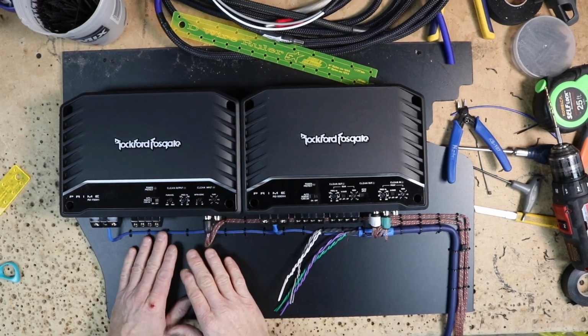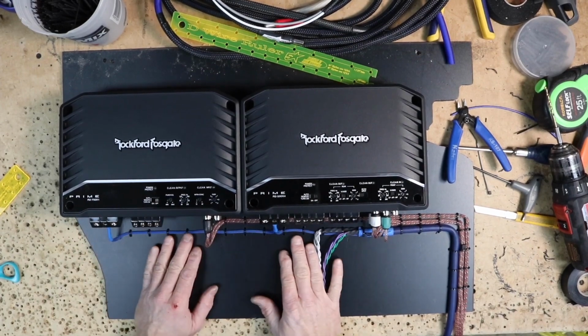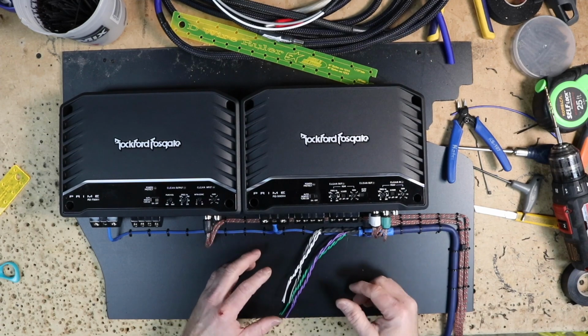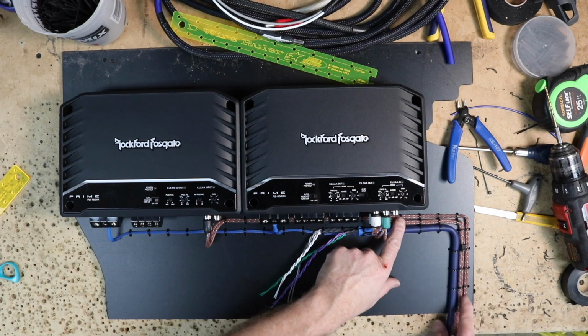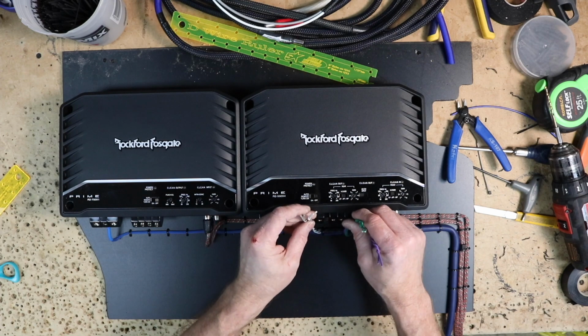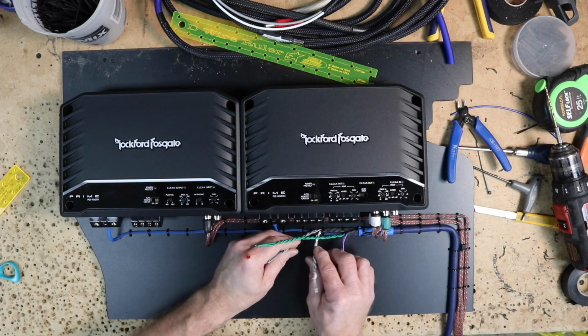The next wire in the run is going to be our speaker / remote turn-on wire. And why the remote turn-on wire is included in this is because we use speed wire, and that wire has a remote turn-on run through it. I've already gone ahead and zip tied that wire down into place. As you can see, it follows the RCA. These wires are all going that way. What I need to finish off is attaching these to the amplifier. We have the purple, we have the green, we have the white, and the gray.